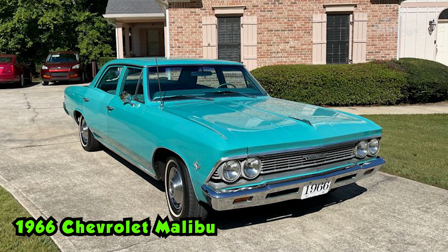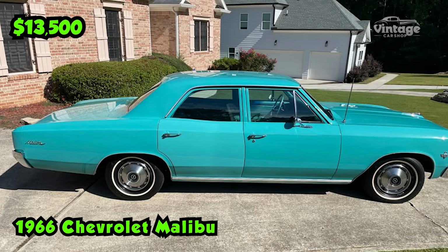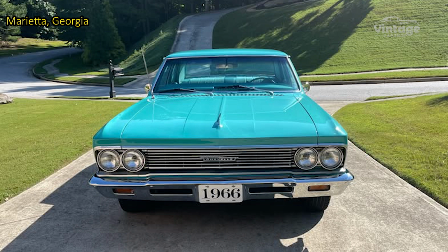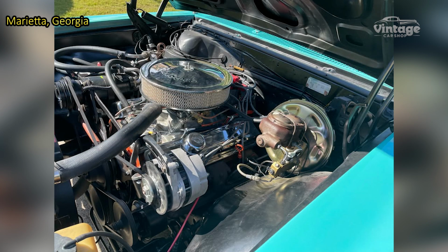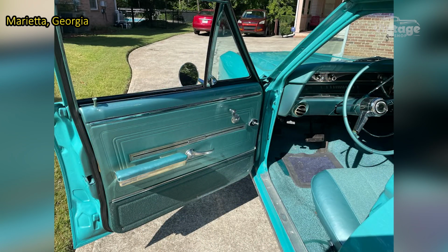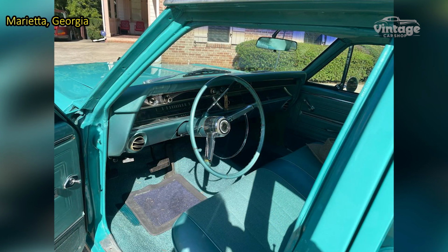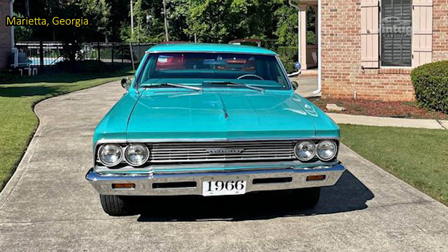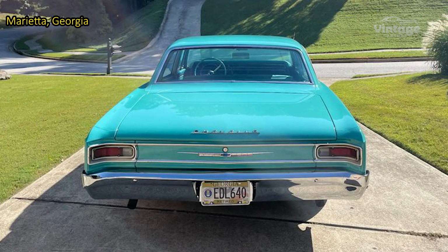Number 3. The 1966 Chevrolet Malibu, priced at $13,500. This classic American car is located in Marietta, Georgia, and features a vibrant turquoise color. It's a 4-door model, offering easy access for passengers, and comes with a rebuilt 327 V8 engine and an automatic transmission, both restored to like-new condition. The car is equipped with air conditioning for a cool, comfortable ride, and has new brakes and good tires for added safety and performance. The original interior and carpet are in excellent condition, with no tears or visible damage. The seller is open to offers above $12,000, so feel free to make your best offer.